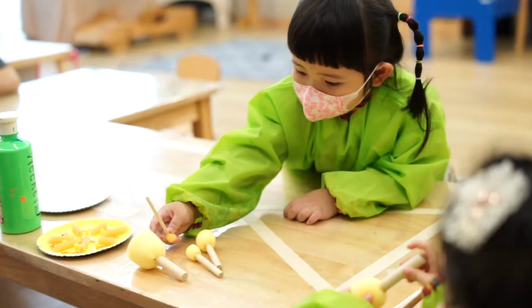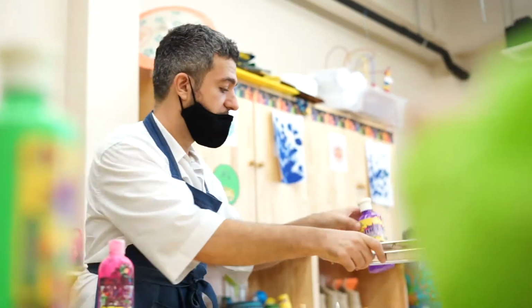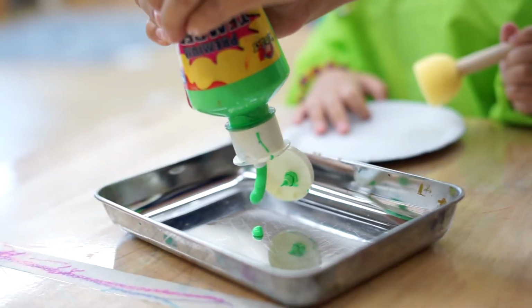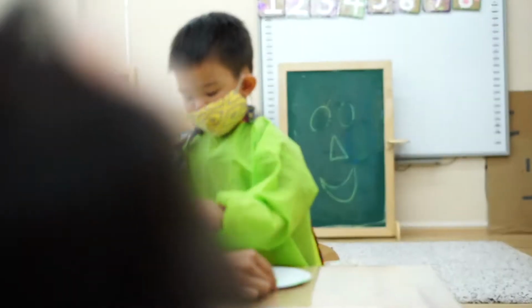So our focus for the N1 students was to introspect and learn about who we are. And a lot of who we are for the little ones is, what is my name? What do I like? And so we looked at many things. We looked at how do we look?